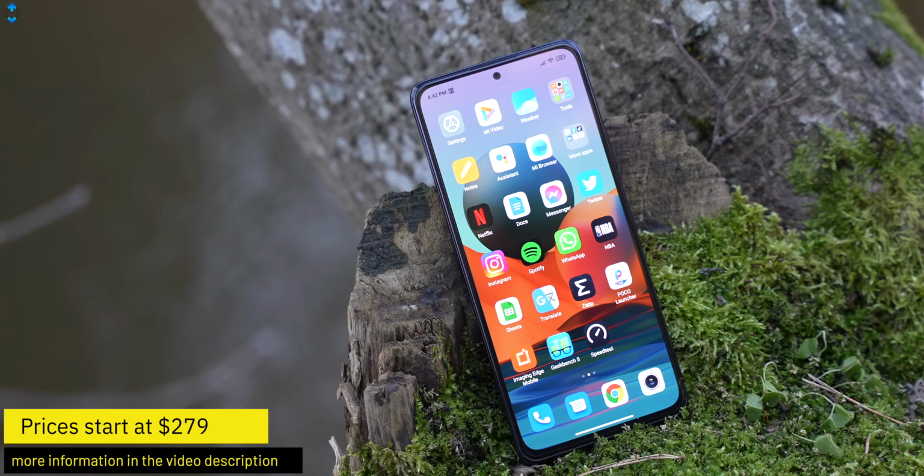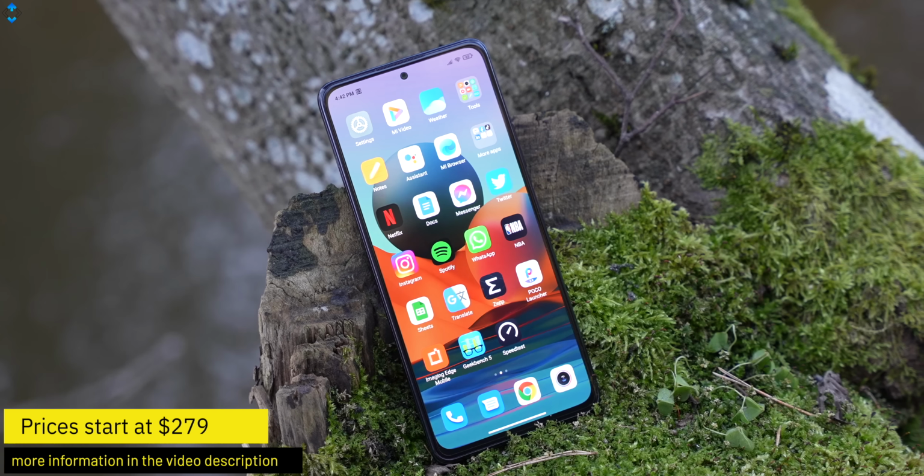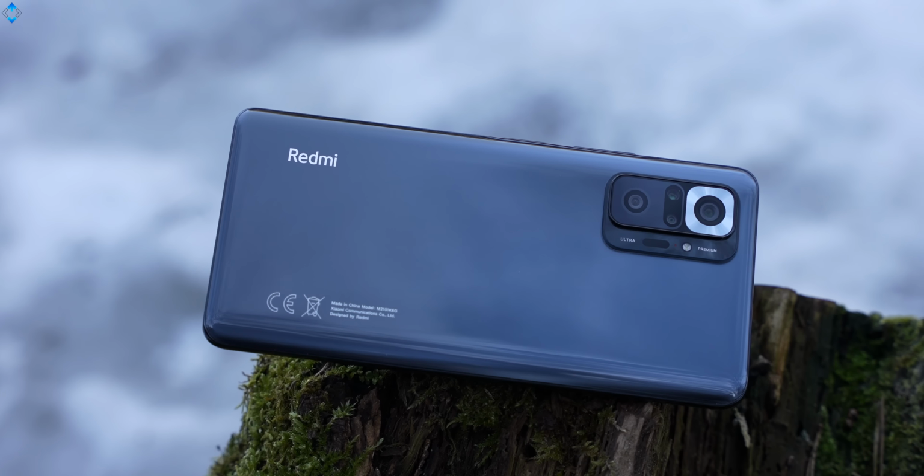In this video, I want to talk about yet another budget device from Xiaomi, which is called Redmi Note 10 Pro. So this phone brings 120Hz refresh rate display, a quad camera system, pretty good specifications for the price, and a lot more other features. As usual in my videos, I wanted to go through the main features, pros and cons of this device, so you can make the buying decision yourself.